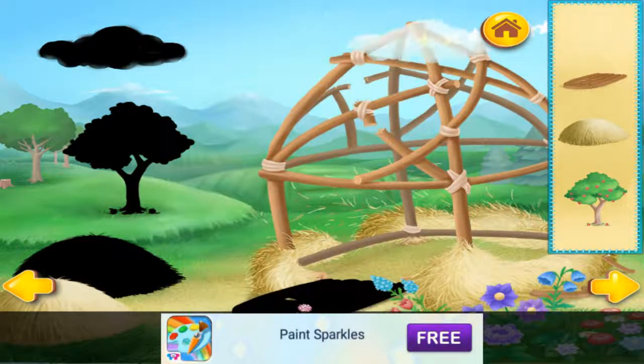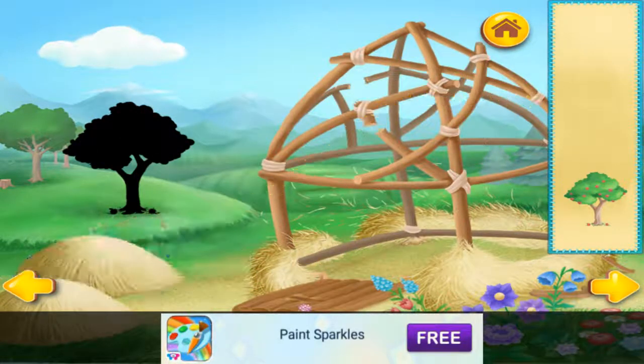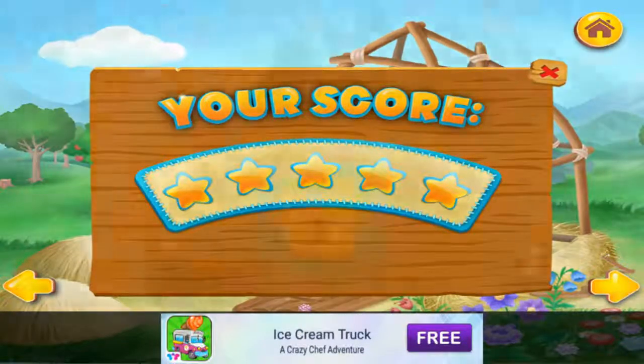Something is missing. Move the missing pieces to their place and help complete the picture. Correct! Awesome! Extraordinary!